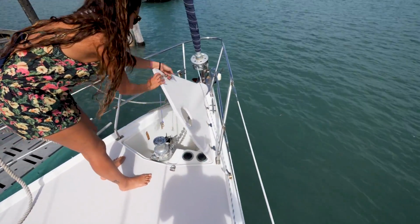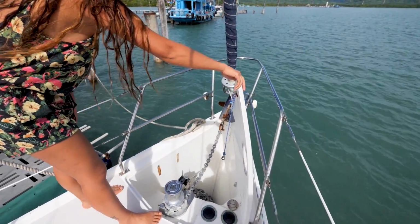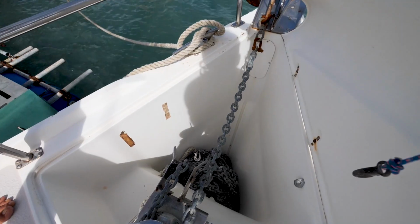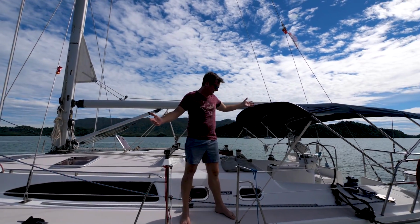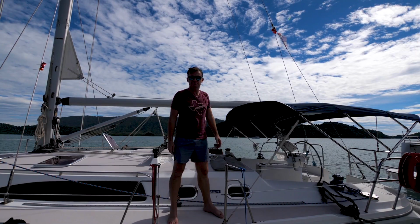Yeah. The boat has a windlass and a nice deep chain locker. So this is the Catalina 375. Pretty nice little boat. I wouldn't say no to it as a cruising boat.